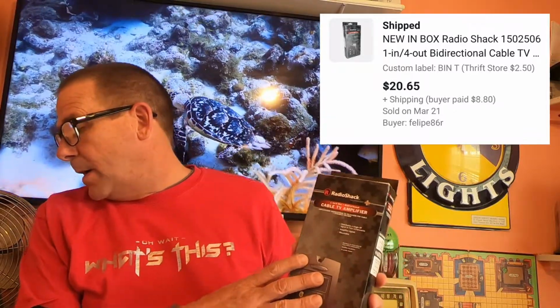The next thing that sold is this new in the box Radio Shack 1-in-4 cable TV amplifier. I picked this up at my local thrift store. I'm into it for $2.50. And the buyer paid $20.65 and they did pay $8.80 for shipping.